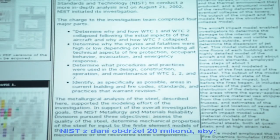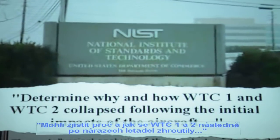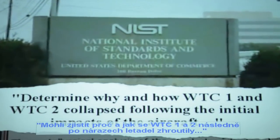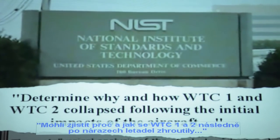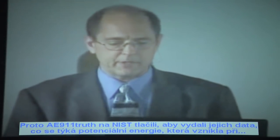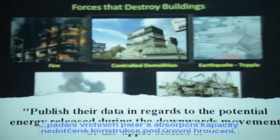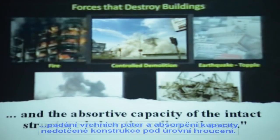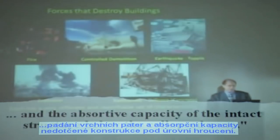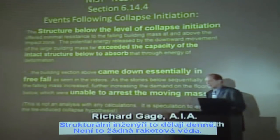NIST received $20 million of taxpayers' money to determine why and how World Trade Center 1 and World Trade Center 2 collapsed following the initial impacts of the aircraft, and to this day, they have not done so. This is why Architects and Engineers has kept pressing NIST, asking them to publish their data in regards to the potential energy released during the downwards movement of the upper stories and the absorptive capacity of the intact structure below the collapsed zone. Structural engineers do this every day. This is not rocket science.